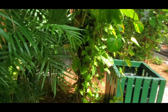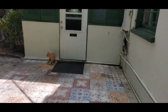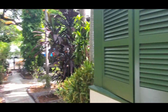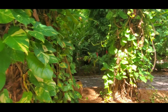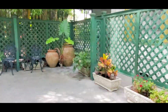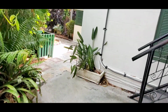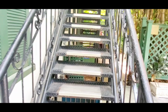Again, sorry. There's another cat. Oh, I love that cat. He's hiding from me, so I'm not going to bother him. There's another cat. Okay, we're gonna head up these steps and again, grab the handrail.